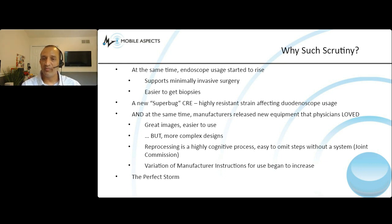It's also easier to get biopsies. It's easier to do the surgery. It's easier to do so many things. So the scope usage started to rise dramatically at the same time. That just made it so much harder for all of you. Probably your hospitals gave you the same amount of resources, but increased the volume.